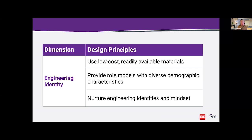We also provide role models for them with diverse demographic characteristics so that they can understand that anyone can really be an engineer. And then we also really try and nurture their own identities. So we call them engineers, and we refer to them as doing engineering so that they really can see themselves as engineers. So that's the general framework that we have for all of our curriculum. And I just wanted to highlight that before I start to dive into the curriculum itself.